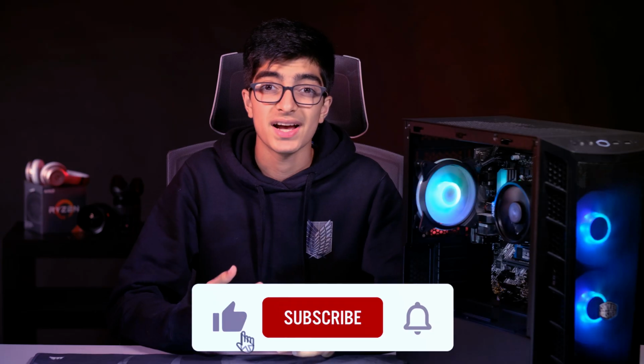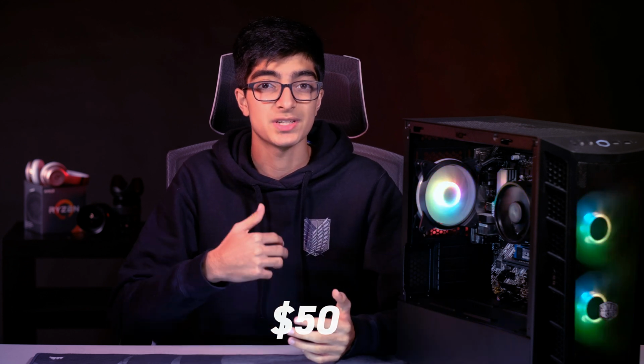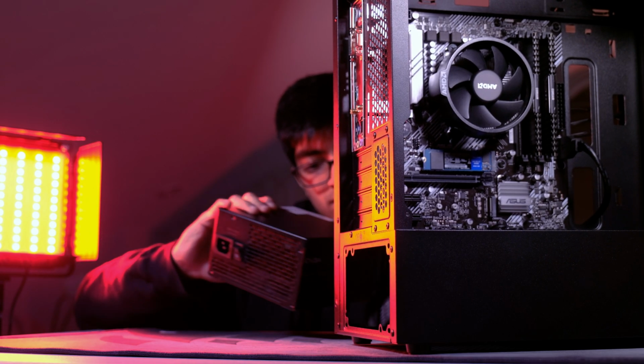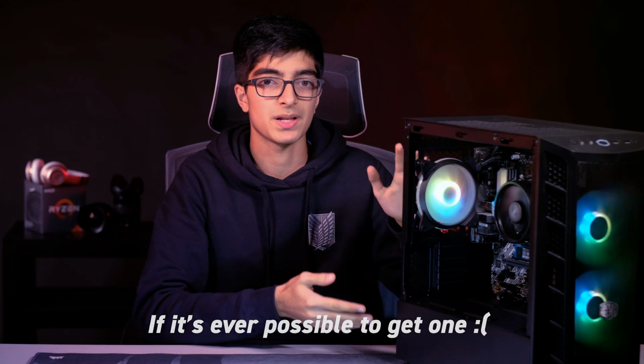The storage here is a Western Digital WD Blue 500GB NVMe drive. It's a super fast SSD that will make sure games and applications load really quickly. And it's going for around $50 on most retail sites, which makes it a great choice for this budget. The power supply here is the EVGA 500BR. It's an 80+ bronze certified power supply, and it might seem a bit overkill for this APU system, but I chose it specifically for if the client ever wanted to upgrade to a higher tier graphics card like the RTX 3060 or 1660, the power supply will be ready for that.